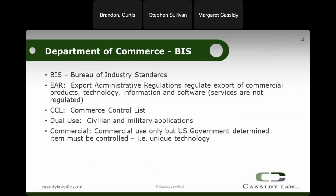That's one bucket of stuff. If you have defense-related or intelligence community stuff, it's controlled by the International Traffic in Arms Regulations. And even before you send it, I'm going to go back to my slide, because I had it in red and I didn't mention it to you guys.